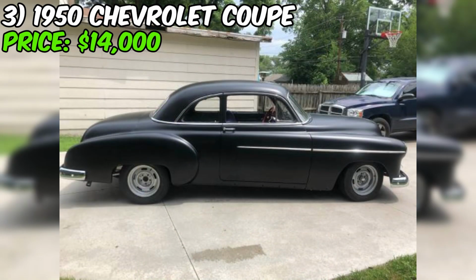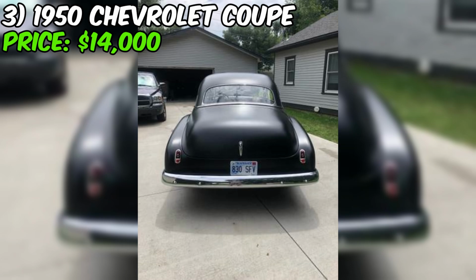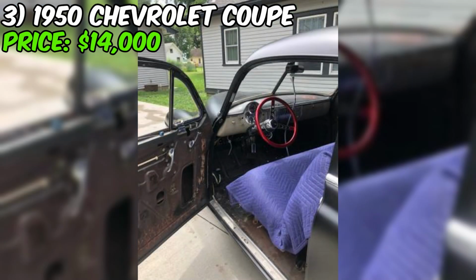But the upgrades don't stop there. This Chevy has been outfitted with a Mustang II front suspension, complete with rack and pinion steering and front disc brakes with drilled and slotted rotors. In the back, there's a triangulated four-link rear suspension with an early Nova 10 bolt. All of this adds up to a car that handles like a dream and stops on a dime.